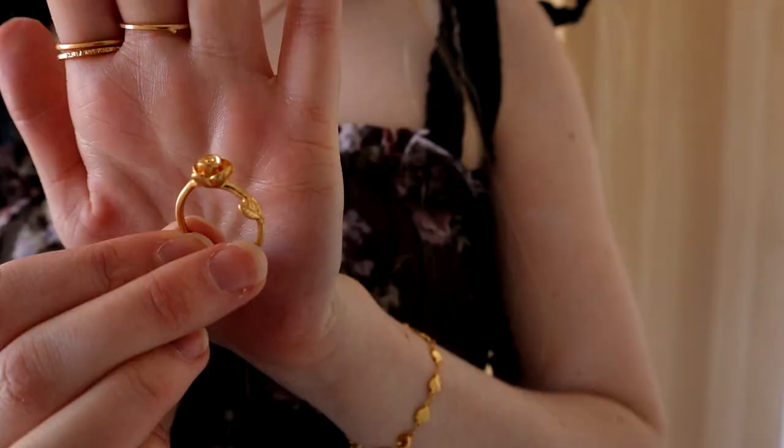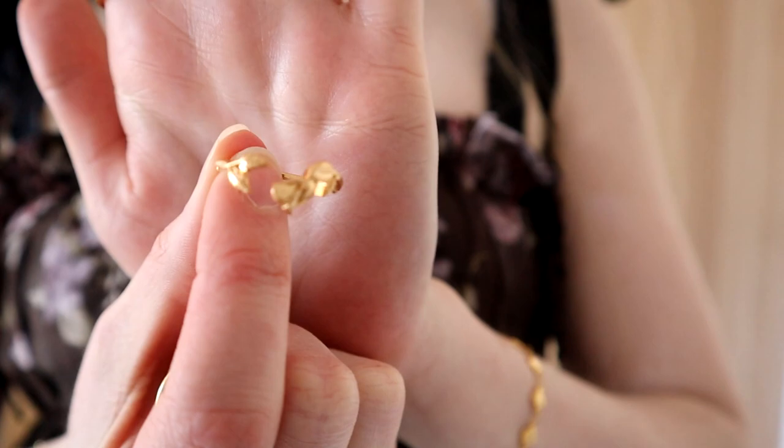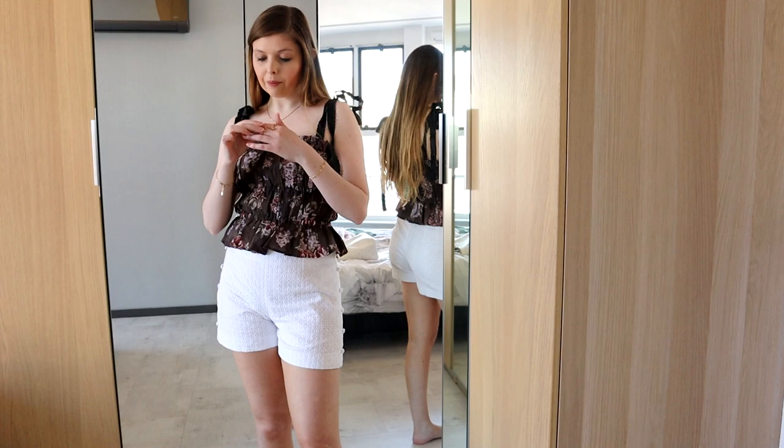So first up, we have the rose one, and it is really beautiful. Even on the ring itself, they put on an extra leaf. Then the next one is also rose and also leaves, but like a flat rose. And here, and on the other one, the rose is actually standing up straight. And I could really pair them together, and they look so lovely.